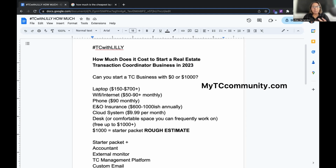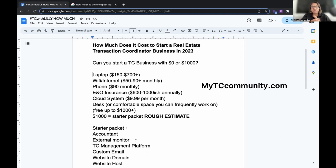Coffee shops, but just be wary of the safety of those Wi-Fi connections. You might want to, this is further down from the starter pack, but consider things like a VPN, virtual private network. But right off the bat, basic necessities: a laptop, internet, Wi-Fi, a phone. You just need a phone to be able to contact and call or be called between your clients and your customers. E&O insurance, errors and omissions insurance.